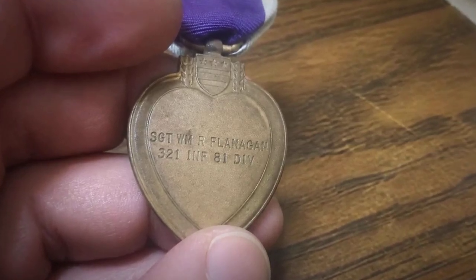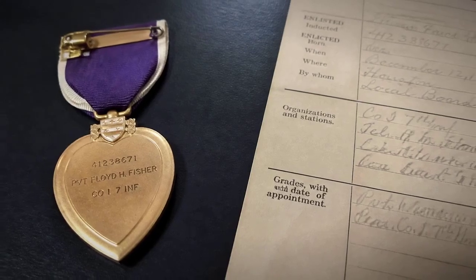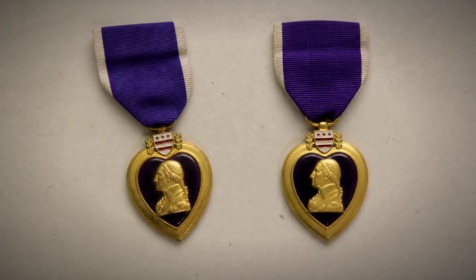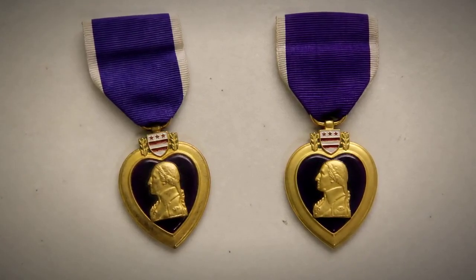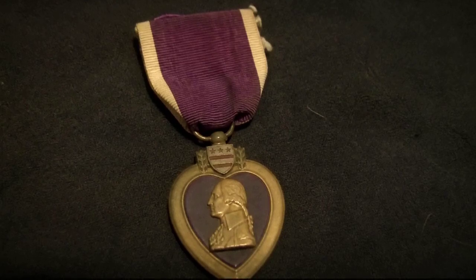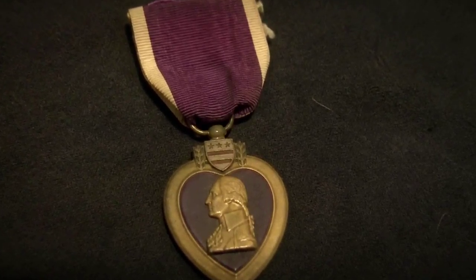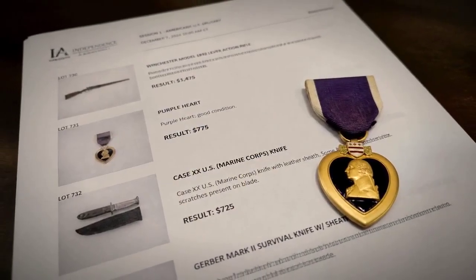A clearly named World War II Purple Heart tied to service documentation can reach $500 to $800. Now, earlier versions are a different matter entirely. Purple Hearts issued during World War I or the interwar period, 1918 through 1941, are significantly scarcer. Authenticated period examples from that window have sold for over $1,000 at specialized auctions.